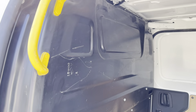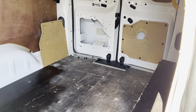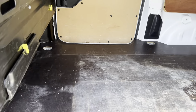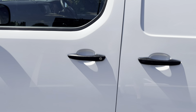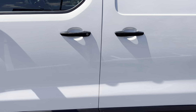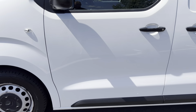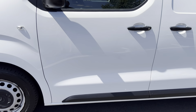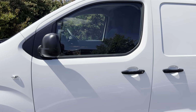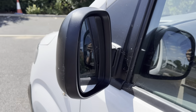Just another viewpoint of your bulkhead, ceiling, rear of the vehicle and the flooring there for you. Sliding door closes nicely. Door handles all good. Door handle and lock this side all good. Everything all looking pretty nice and tidy there. Sliding door, passenger door this side, excuse the shadows, but on the whole all good. Your door glass is good. Your door mirror case and door mirrors are good.